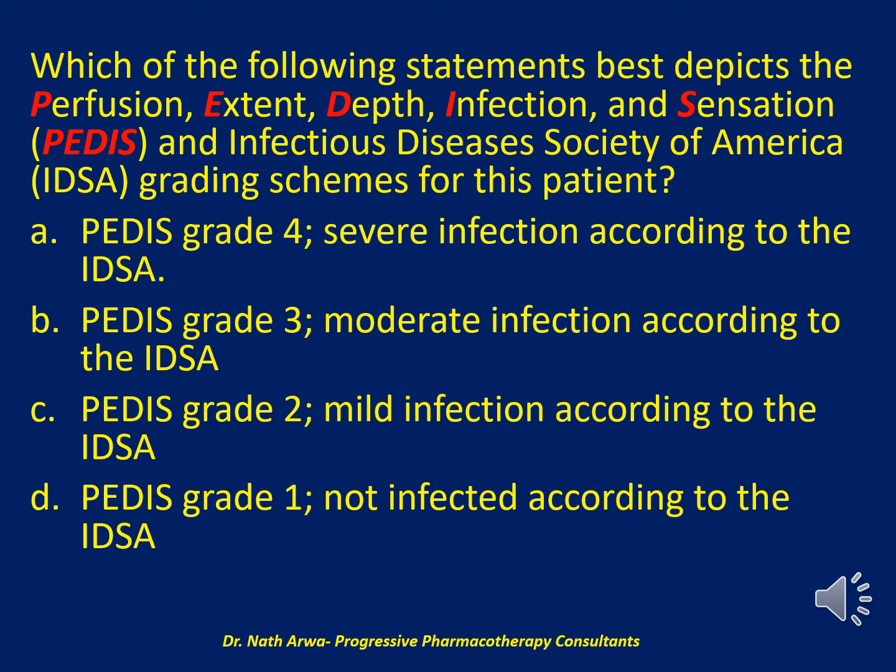So my question to you is, which of the following statements best depicts the perfusion, extent, depth, infection, and sensation, abbreviated as PEDIS, and Infectious Diseases Society of America, IDSA, grading schemes for this patient? Is it A. PEDIS grade 4, severe infection according to the IDSA, or B. PEDIS grade 3, moderate infection according to the IDSA, or C. PEDIS grade 2, mild infection according to the IDSA, or is it D. PEDIS grade 1, not infected according to the IDSA? I will give you 10 seconds to choose the correct answer to this question from the listed options.